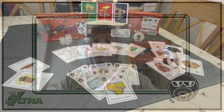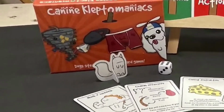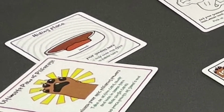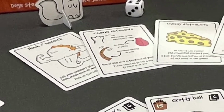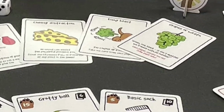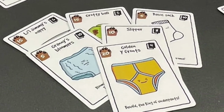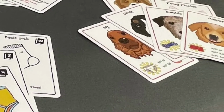Number 3, an old family favourite now for a couple of years, Canine Kleptomaniacs. Canine Kleptomaniacs is a card game in which each player takes on the role of a cute family pet dog. Although not so cute, because these pet dogs have the inconvenient habit of pilfering and hiding the family's possessions under their dog bed. And that's the name of the game, to steal as many of the family possessions as you can. Family items have pooch points attached to them, and the highest total pooch points at the end of the game from the hidden items that you've managed to collect wins.